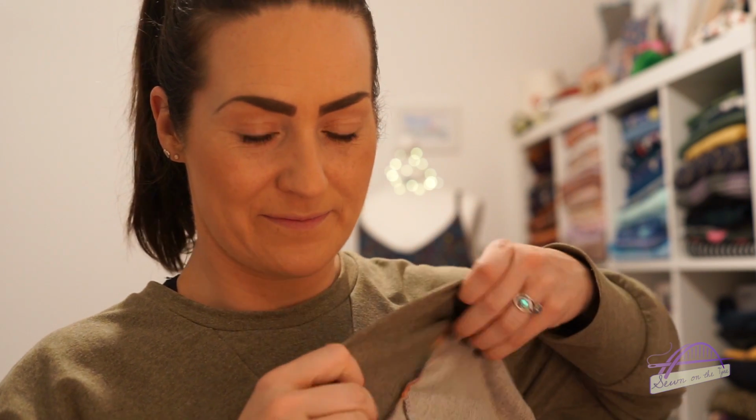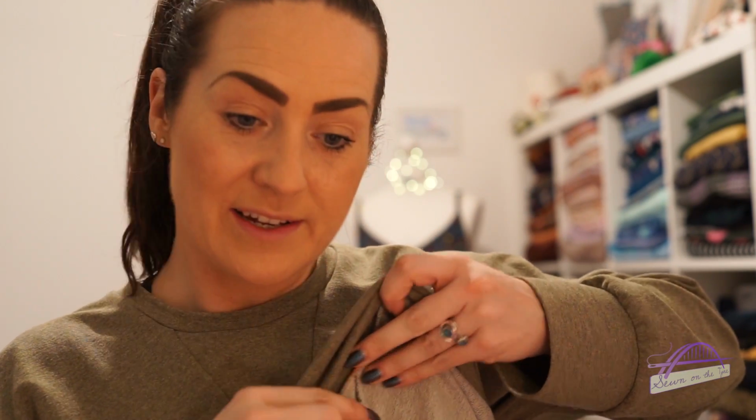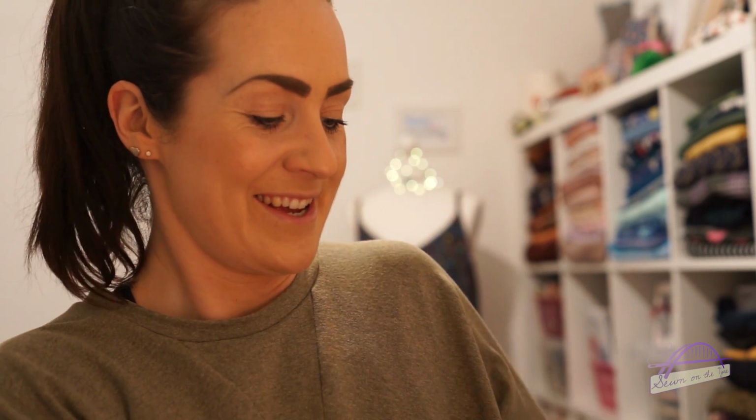At the minute I've got black thread on mine, but I've also got rainbow thread. So this is the rainbow thread that I've got. I've got 4 cones of that. I'll leave a link down below to where I got it from. But again, I would highly recommend it, and it looks beautiful on the inside of your garments. So the jumper I'm wearing is actually overlocked on the inside. So there you go. It's overlocked with the rainbow thread, and I just think it's really pretty. Gives it a really interesting look.